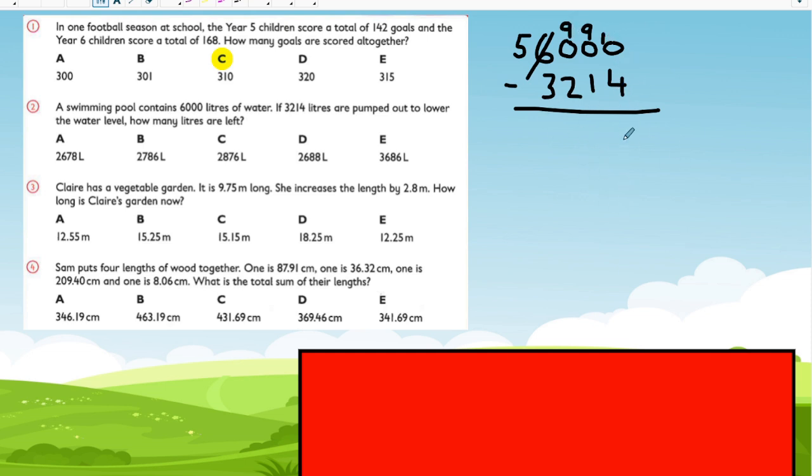So we can do 10 take away 4 is 6, 9 take away 1 is 8, 9 take away 2 is 7, and then 5 take away 3 is 2. So we get 2,786 litres. So if we have a look at the answer here, the answer, of course, will be B.